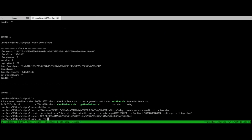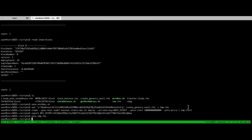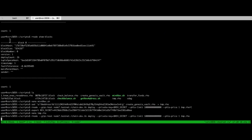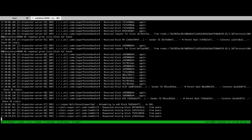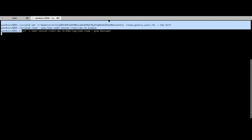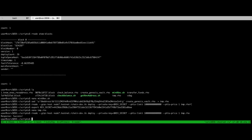So what we're going to deploy is this script. For this contract, we're going to call final creation of this vault to create a vault with 100,000 refs. Okay, and also in a separate terminal I call the watcher on node 7 logs with a filter by my keyword, so it won't dump the whole stream.